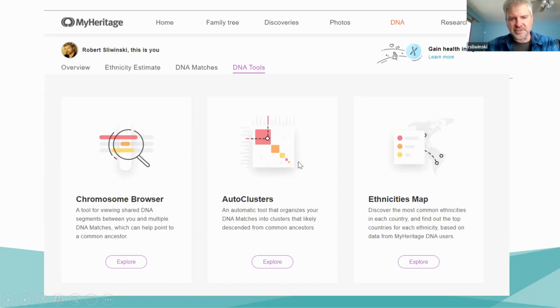Now, I won't be covering auto clusters today. That's a tool that is not easily described. But essentially, the Chromosome Browser, I'll show an example of that, where you directly compare chunks or portions of the DNA on each chromosome to see where you share with that person that you match with. And the Ethnicities Map essentially shows, they compare your DNA to reference panels associated with each region in the world that they have information on, and compare what you closely match or best match, essentially.